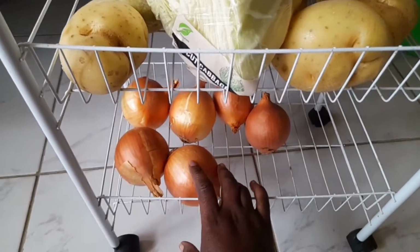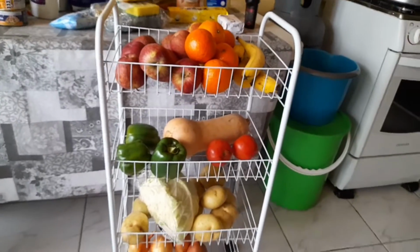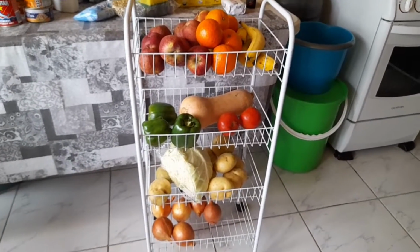And some onions over there. So this is my vegetable rack, the way it's looking. It's a vegetable rack, but it has got some fruits on top, guys.